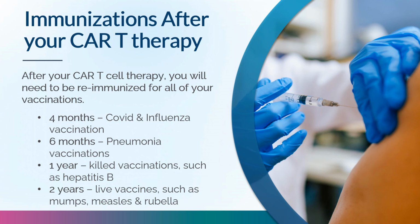After CAR T cell therapy, you will need to be re-immunized for all of your childhood vaccines. You will receive letters in the mail indicating when you are eligible to schedule those vaccines. The approximate timeline is as follows. Around 4 months, you will receive the influenza and COVID vaccines. Around 6 months, you will need the pneumonia vaccinations. At 1 year, you will receive all killed vaccines such as hepatitis B. And at 2 years, you will receive live vaccines like the measles, mumps, and rubella.